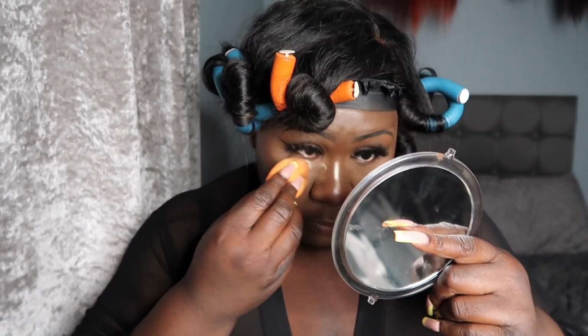setting powder underneath my eye. This is really not a mandatory step at all, but after I've set my face with a setting spray, I like going back in with a little bit more setting powder. Doesn't make a drastic amount of difference to my face, but I really do like it.